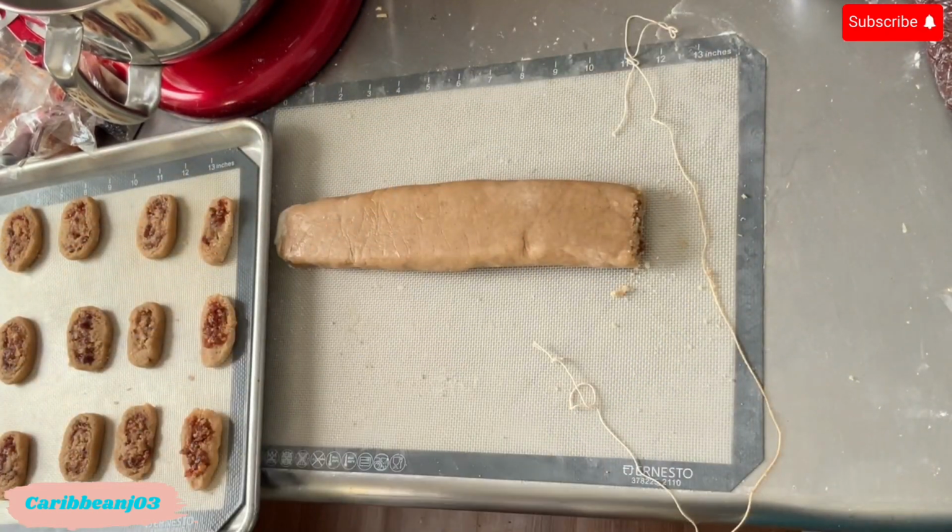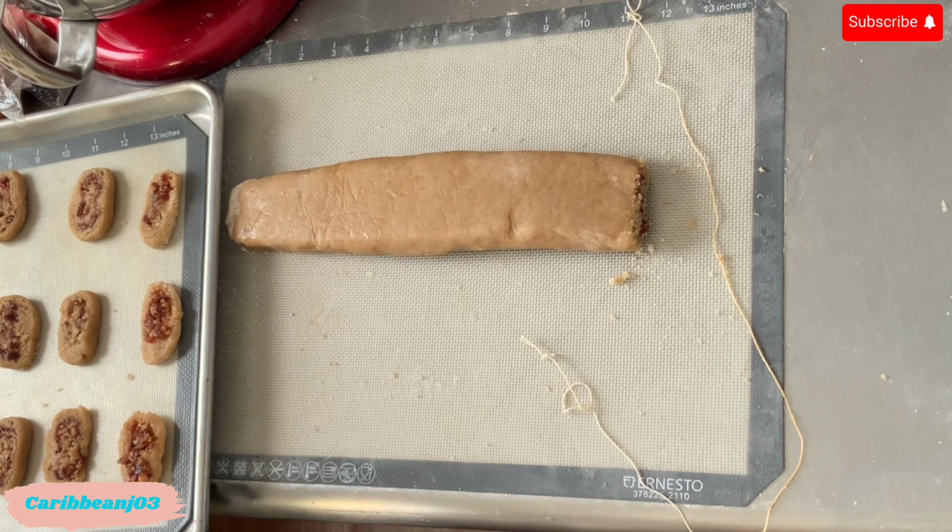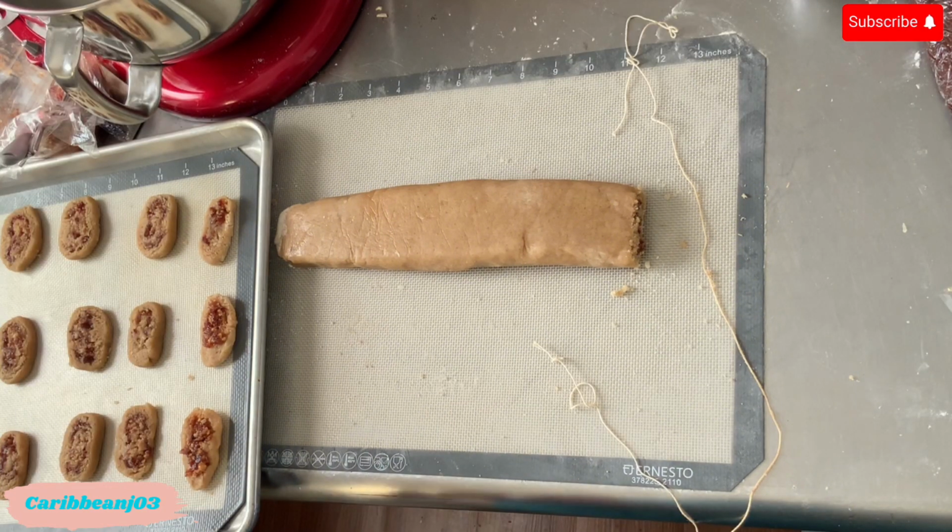Okay, guys, then I am going to go and put in my second set. My sister ended up making red velvet, and that one sits on the tray also, but why am I holding that?